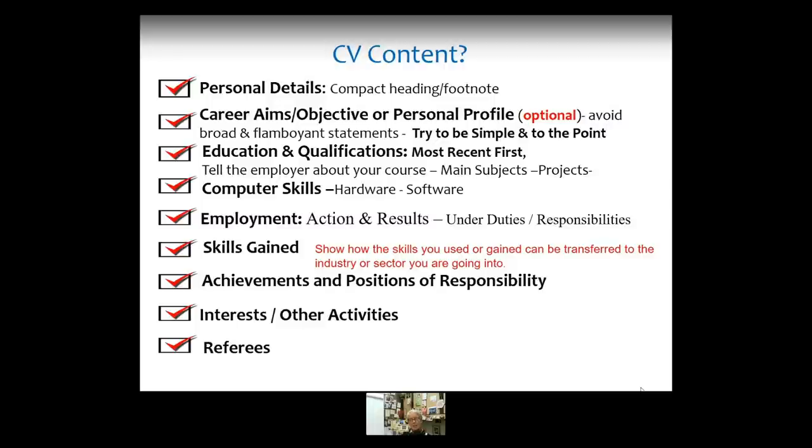Show how the skills that you've used or gained can be transferred into the industry or the sector you're going into. Employers know if you're a recent graduate that you may not have a lot of related experience, but what you can get across is the skills that you've gained from working in the petrol pumps, working in Tesco's, Lidl, Aldi, or your corner shop can be transferred.